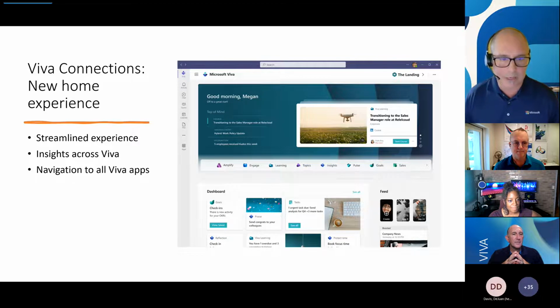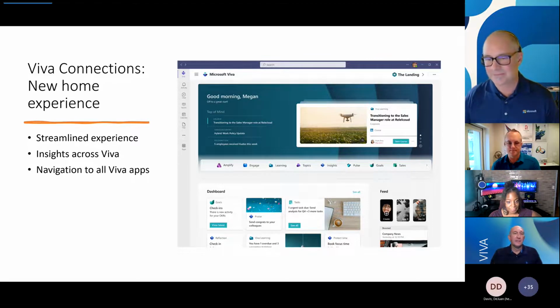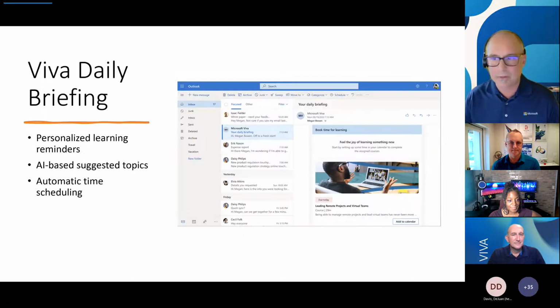And what's really cool is it provides navigation to all the Viva apps as well. Yeah, that to me is huge, right? Because I had customers asking, what are you going to do? Add a new icon every time? We're going to get into icon hell on the left rail. Right. So having a unified place to get to everything, that's the bomb. Yeah, this will be really key to driving that world-class employee experience.